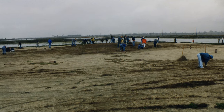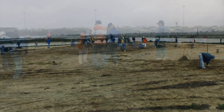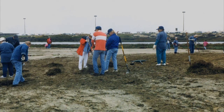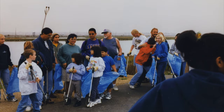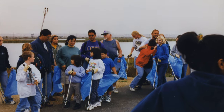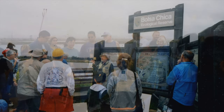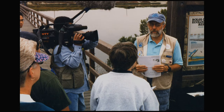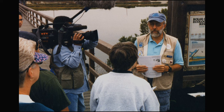Some groups do more research, others do more planting of plants up on the mesa, and we do the education. That is, I think, the major niche that Amigos de Bolsa Chica play in educating the visitors about this wonderful reserve that we have.